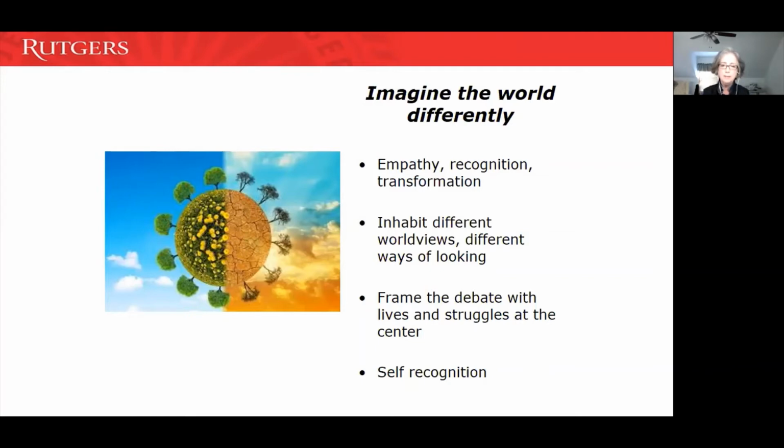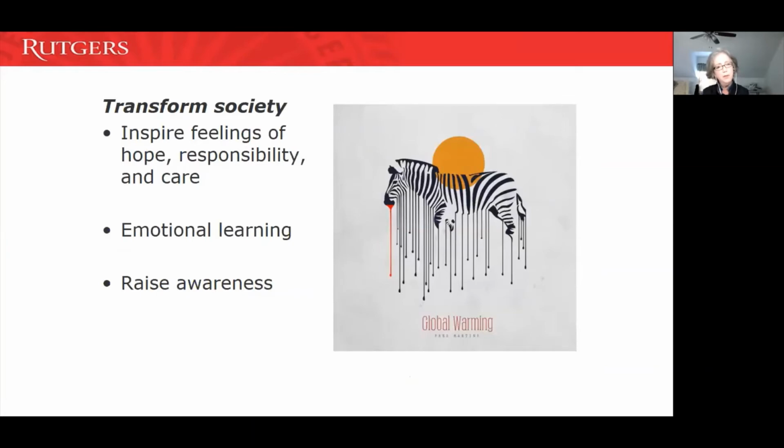Next slide. And importantly for art, it transforms society. It says to us, we need to do something. I can't be quiet anymore. I need to see that things that I have loved, things that I think are beautiful, things that I think are important, I need to do something about them. I need to care about them.